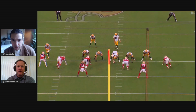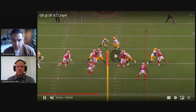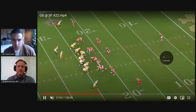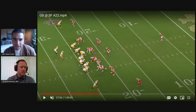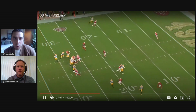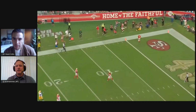Back to the wide 9. Double. And he just squirts through. Yep. And so now it's like, okay, now we got single high. All right, Davante Adams over here. Real quick. Boom, boom. There's no decision here. It's like autopilot. All right, you want to do that? I'll do this. Yeah. And his back shoulder again.